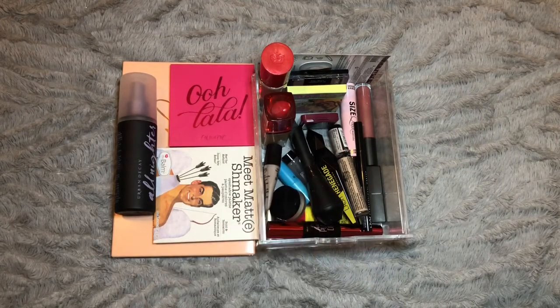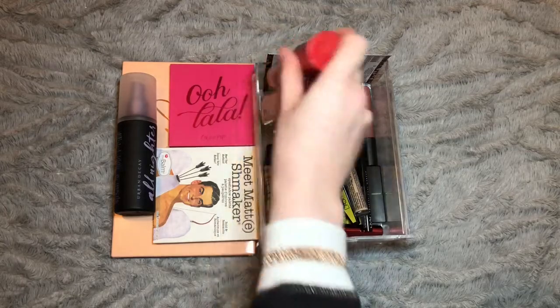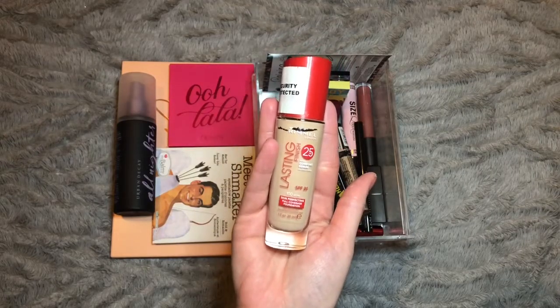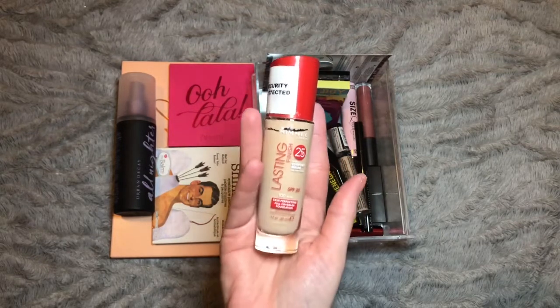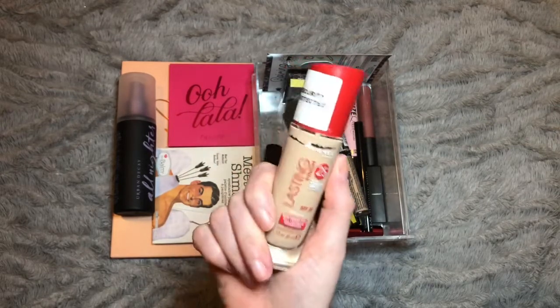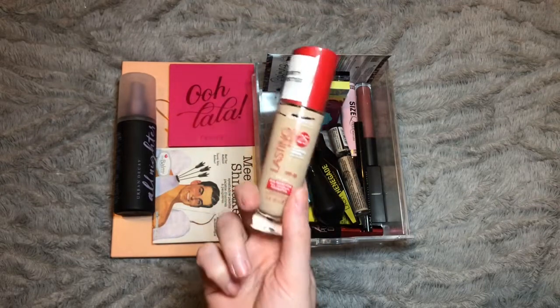And then we're on to the things that are kind of interchangeable each month. I will start with the foundations that we have in here. This is the Rimmel Lasting Finish foundation. This one has always been in here as a kind of backup because I'm usually trying another foundation. So I do like to have this one in here just in case the other foundation doesn't work for me. But I'm actually going to take it out for April.